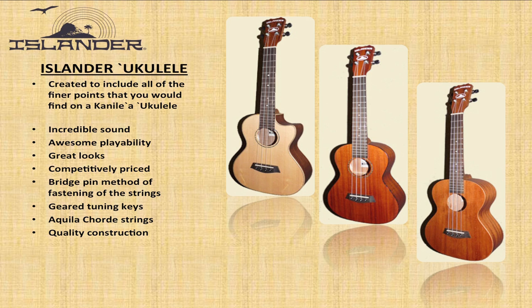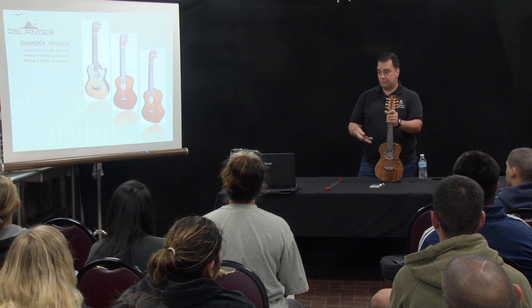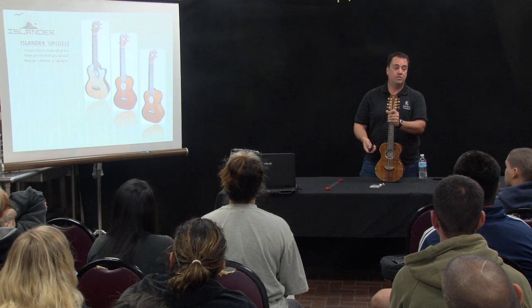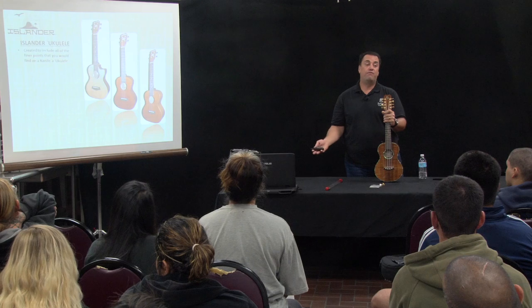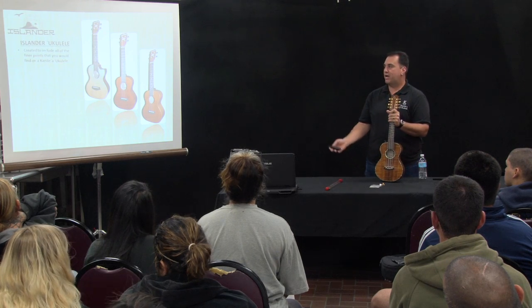Now, Islander Ukulele, which I see over here you guys have. Islander is a division under Kanilea Ukulele. Islander is actually our affordable line. So we offer both our Hawaiian-made in Kane'ohe Ukulele, which is Kanilea, and we also offer our overseas-made affordable line, which is Islander by Kanilea.